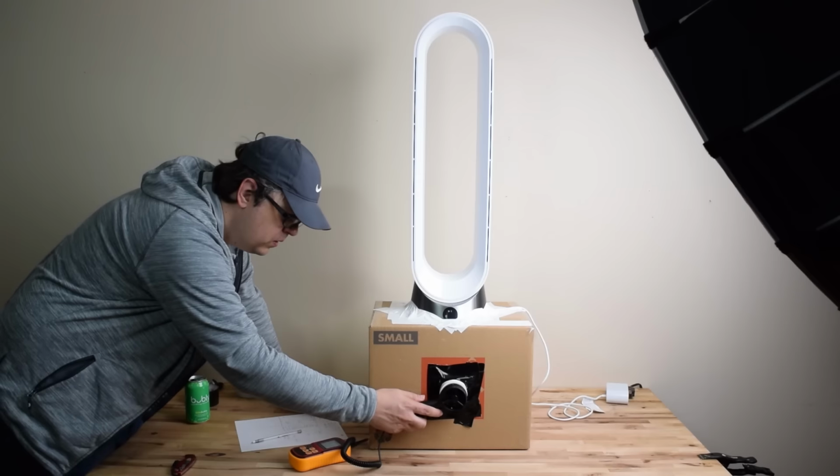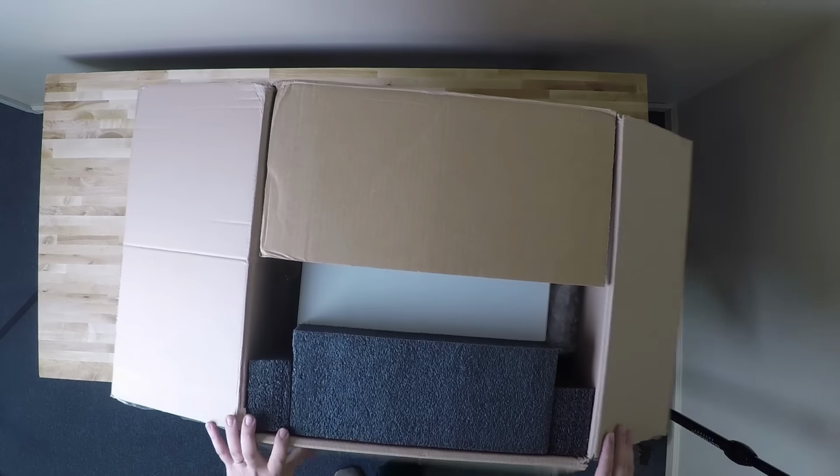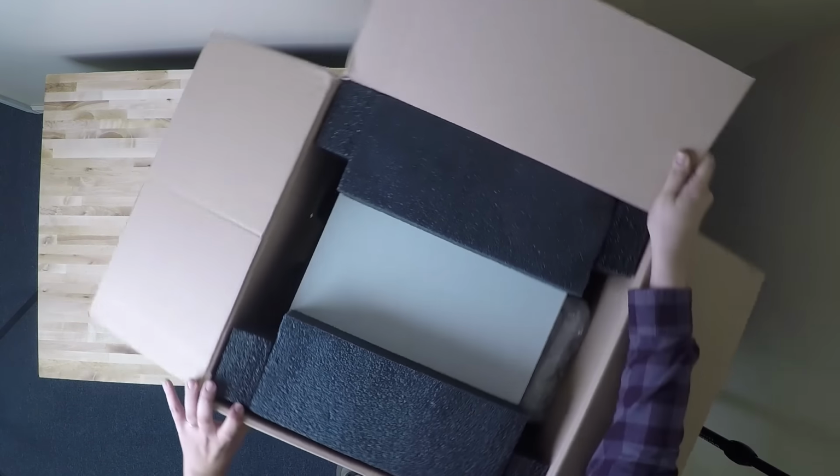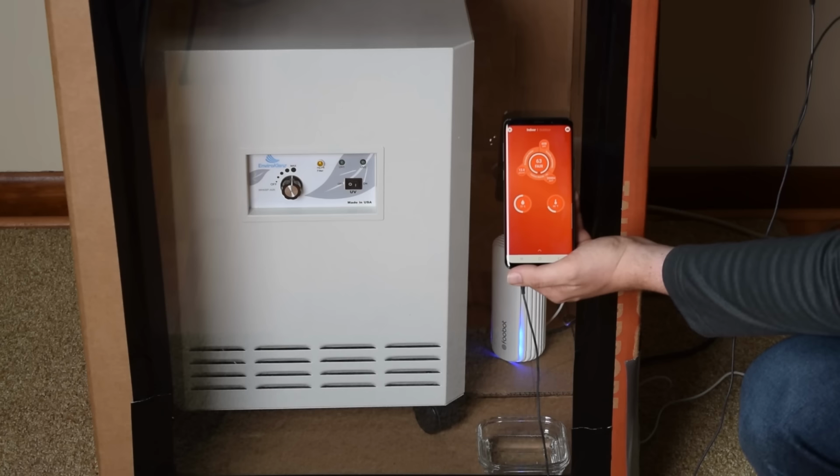So after a recent series of tests I did with some other air purifiers, Enviroklenz contacted me wondering if they could send me a free unit and if I would put it to the same tests. It's rare that companies actually want me to thoroughly test their products, so I thought I would take them up on it.